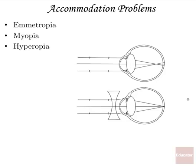All right, accommodation problems. This is why people need glasses or contact lenses. The term emmetropia means proper vision. So if you have 20/20 vision, you don't have an accommodation problem. If you ever wondered about the 20/20 thing and why some people are 20/15 or 20/10, don't think that 20/20 vision is perfect. That's normal vision. That's what you want to have. That's expected.